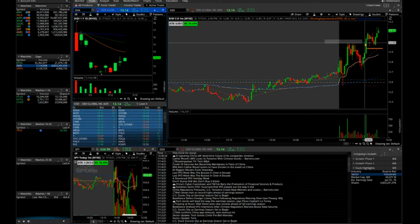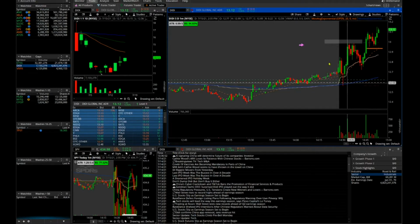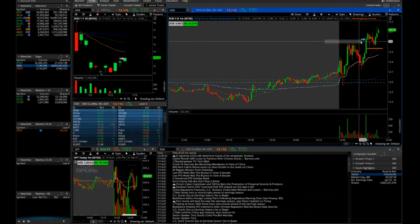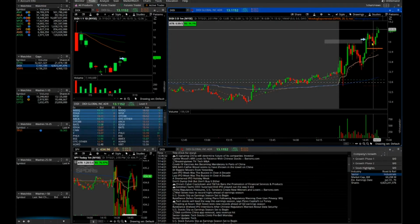The breakout trade, let me just put actually drawings where I entered. 13.03s I believe, yep. So we're still not out of the woods, but it looks good, guys, because it gave us a really nice place to put our stop.